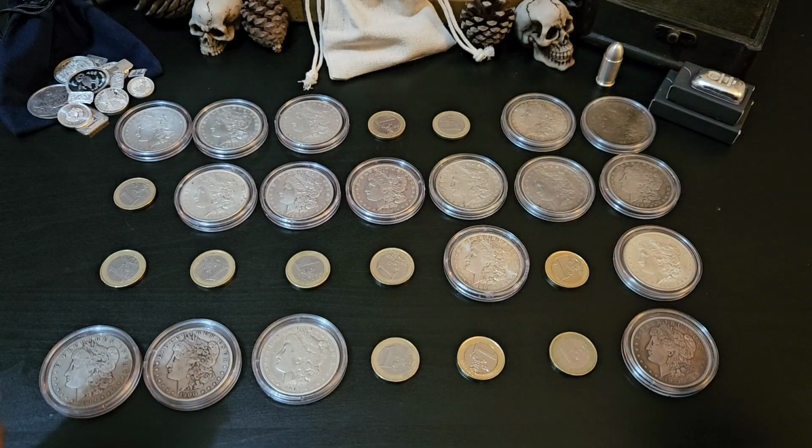So that's my collection. From start to finish, the date run consists of 28 coins. I have 17, so just 11 to go. Hopefully I'll be able to pick up a few here and there and gradually complete the date run. I'll be sure to make future videos to update on my progress on it. Let me know if that's something you'd be interested in seeing.